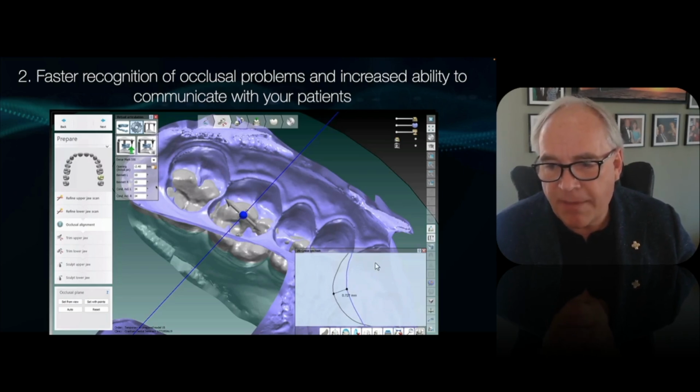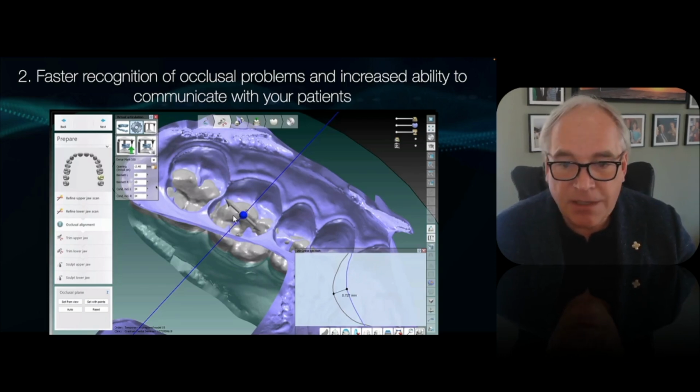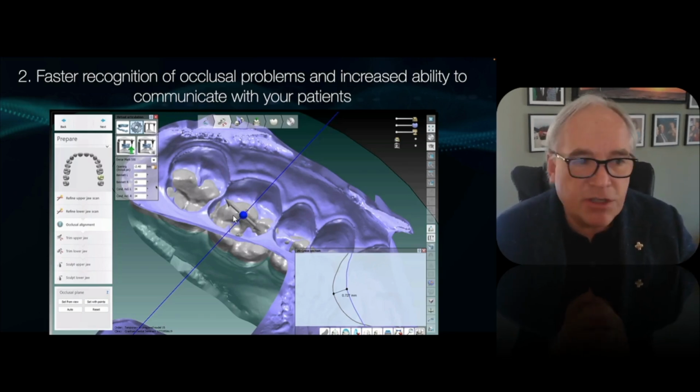I know within a matter of minutes that I'd have to grind away almost 0.7 millimeters off a molar. Now, in a 30-year-old person, I'm not going to do that. So what am I going to do in this case? Well, I'm probably going to consider ortho. Aligners do a nice job of posterior intrusion. So this is a big deal for me.